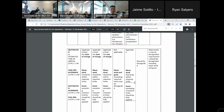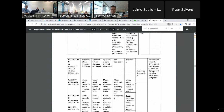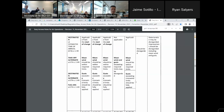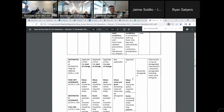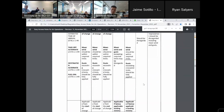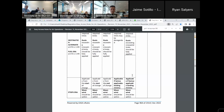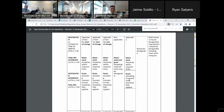Then you should take into account this tempo, and Prob 30 and 40 will be applicable to you, while a Prob 30 and Prob 40 normally is disregarded in other, let's say, destination or in other places. It could be disregarded. In here, for this particular matter, it is applicable, no, Francesco? Yes. For persistent conditions. Yeah, and for persistent conditions. One thing that we need to say to our colleagues from EU rules is that they need to put this table horizontally, because otherwise it's difficult to read.